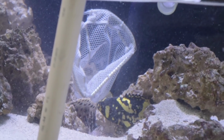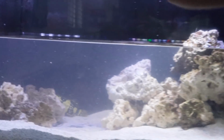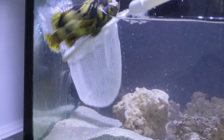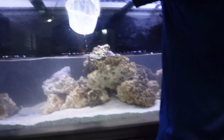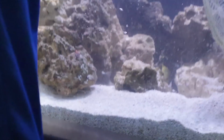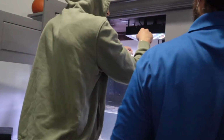Oh boy. Hey, buddy, calm down. He's so strong. Is he? Yeah, he pushes the net. Oh yeah, they are strong. Basically a baby Goliath grouper. Holy! Oh my gosh, he just flew over the net. So smart. It's insane. And he just pushes me out of the way. Oh my gosh. You want to get a minute? I'll push him in that corner.